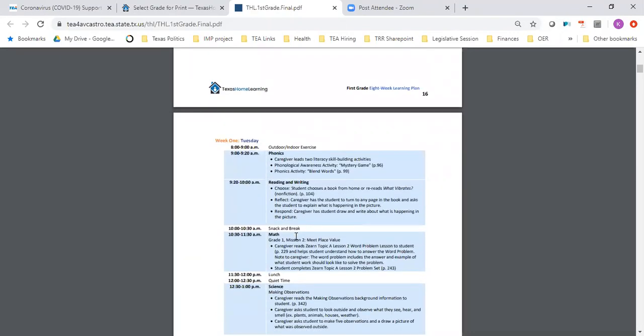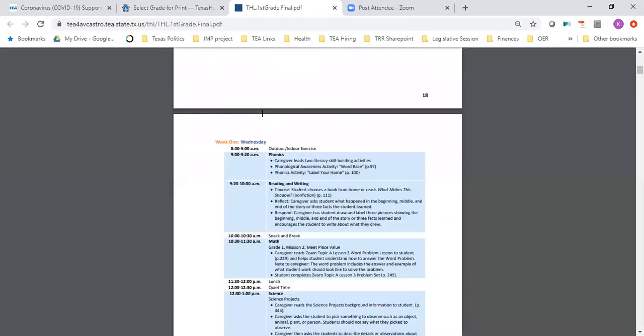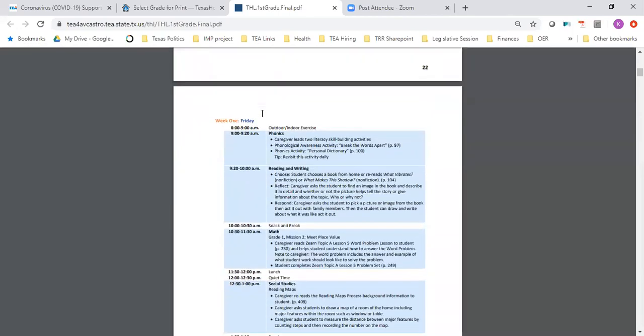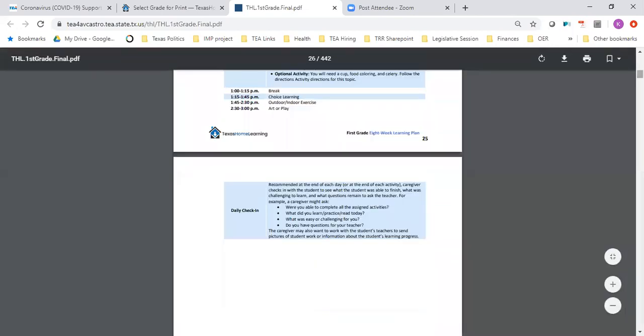So then you'll keep going down, and you'll just see that it changes to week 1 Tuesday. And then this will continue all the way for the 8 weeks of learning. So again, you'll continue to see this replicated structure. So week 1 Thursday, week 1 Friday, and then you'll get to week 2 lesson plans. So really this is what you can expect to see throughout the course of the packet.